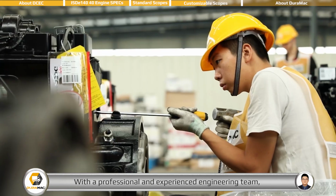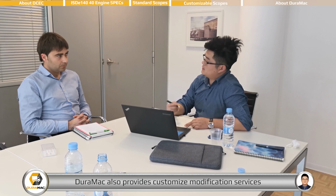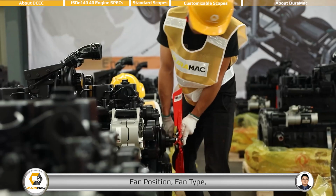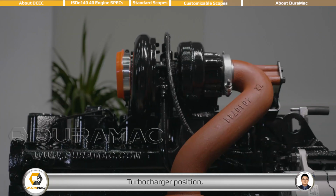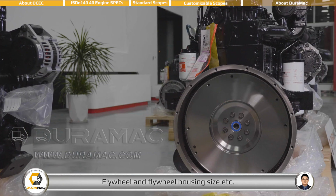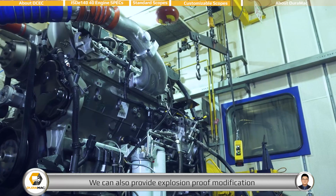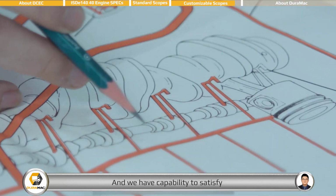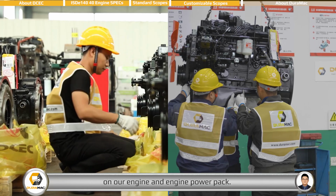With a professional and experienced engineering team, DuraMac also provides customized modification services for all of our customers, such as oil pan type, fan position, fan type, dipstick position, turbocharger position, flywheel and flywheel housing size. We can also provide the explosion-proof modification for mining vehicles. And we have the capability to satisfy most customized requirements on our engine and engine power pack.